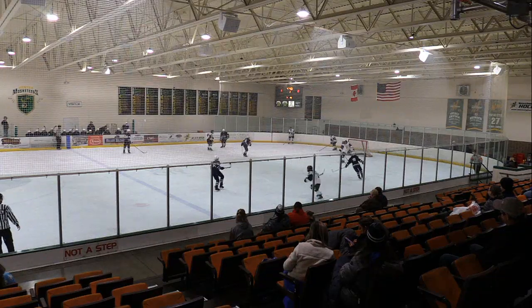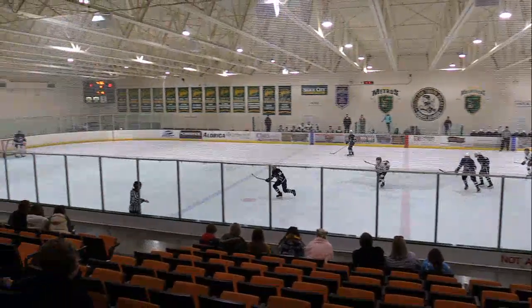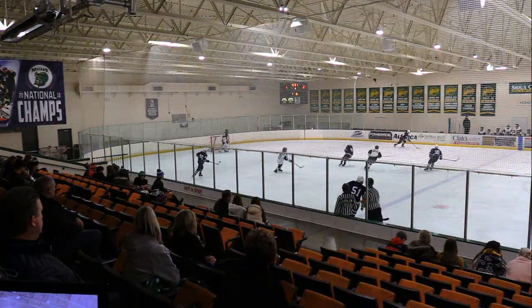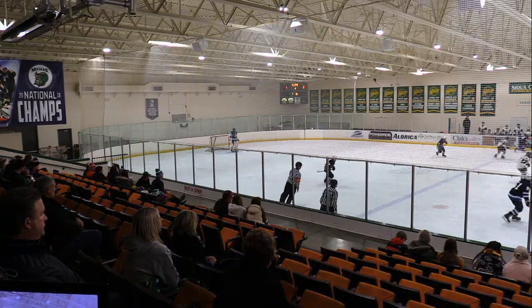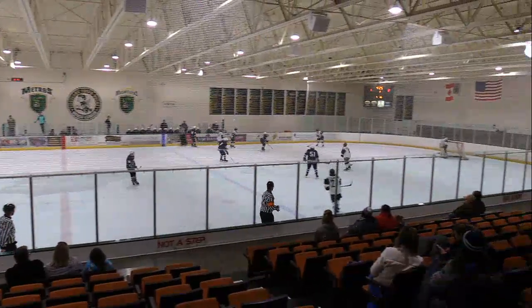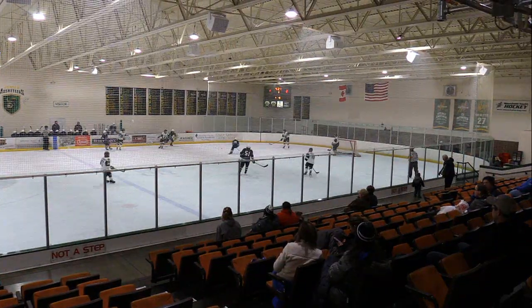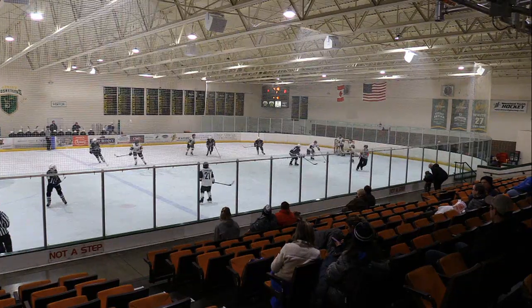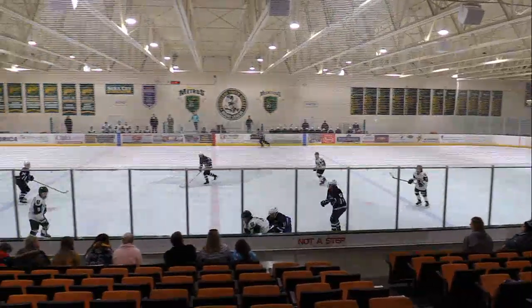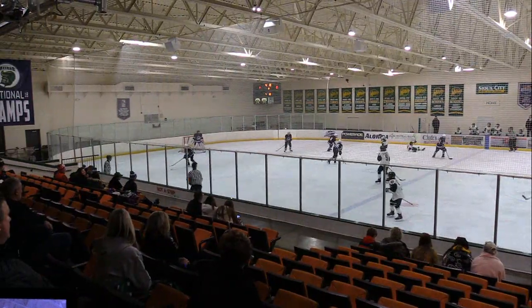Here comes Sioux City. They dump it down the ice. Almost intercepted there by George Johnson, but Kansas City will get it out. And here is a breakout attempt by Sioux City, held in by the Jets. Back down to Pihan. Pihan tries to escape the zone. He does. Pihan skating hard through the zone, and he falls down trying to get off the ice.